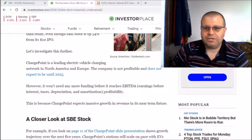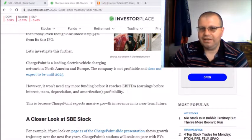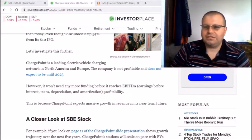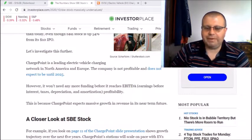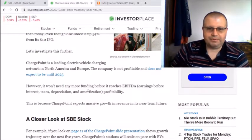But I mean, just think about where you live at. How many EV cars do you really see? So that's kind of the thing. It's going to take these next couple of years till they get rid of the gas-powered cars and go basically all electric. Then we're going to start seeing big profits in these companies, because that's what's going to happen.